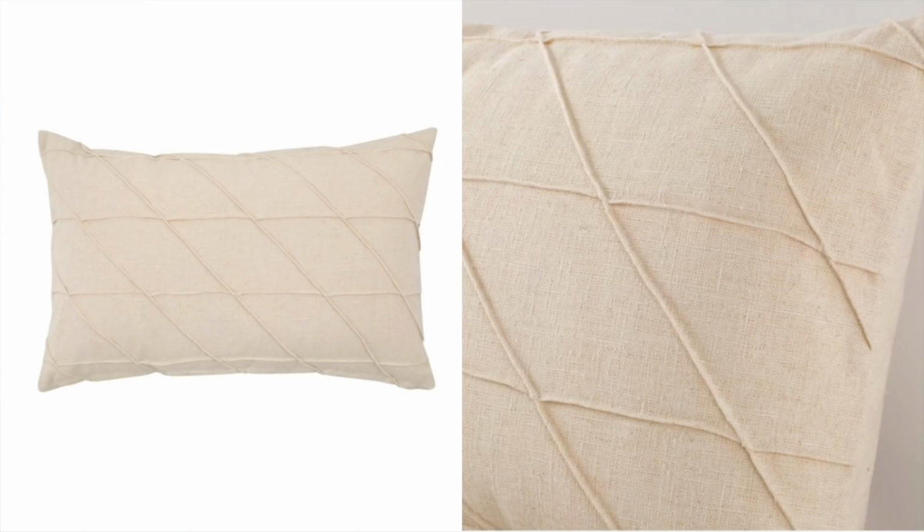Next up is this pillow cover. And as I mentioned earlier, if you guys are trying to get that really nice, luxurious bedding look for less, check these out. These are beautiful. They have a really nice detail on them. Again, they definitely don't look like they came from Ikea.